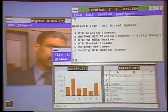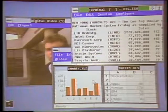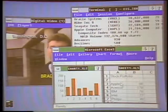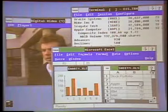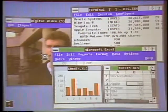Kirk, you have your next application up here. Yes, what we've got here is an example where a financial analyst might want to have an online session with CompuServe where you're able to pull up real-time information, at the same time as you might want to recalculate a spreadsheet down here. I have a spreadsheet with a graph and I can put numbers in here and use Excel. That's not slowing down the video at all, is it?